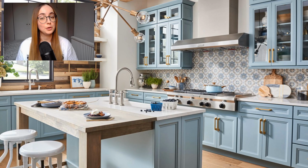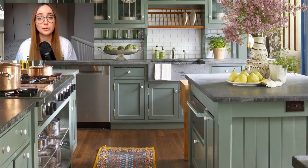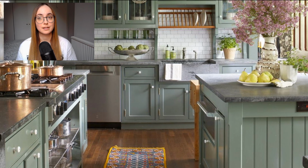So for example, handles or backsplash, anything like that. If you're not feeling too bold with colours, that's perfectly fine. You can just add some more softer pastel colours, such as pastel pink or sage green. These work really well with this environment. They add a lovely feminine touch, but at the same time stay really modern.